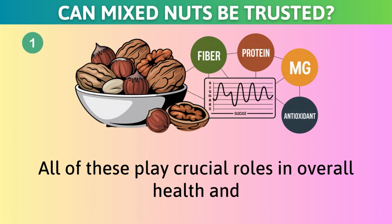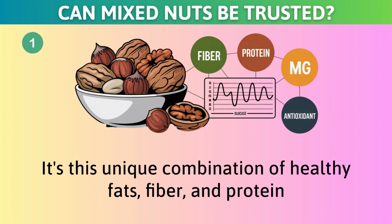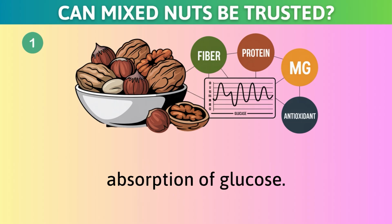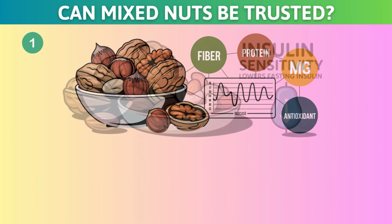All of these play crucial roles in overall health and blood sugar regulation. It's this unique combination of healthy fats, fiber, and protein in walnuts that helps to slow down digestion and the absorption of glucose. This, in turn, leads to a more stable blood sugar response after meals.